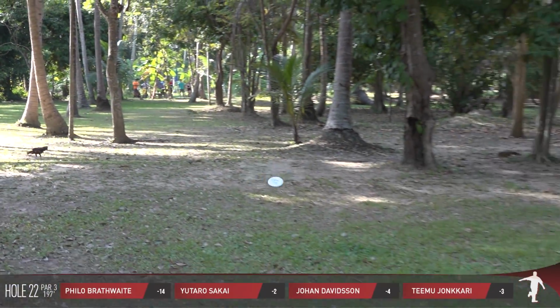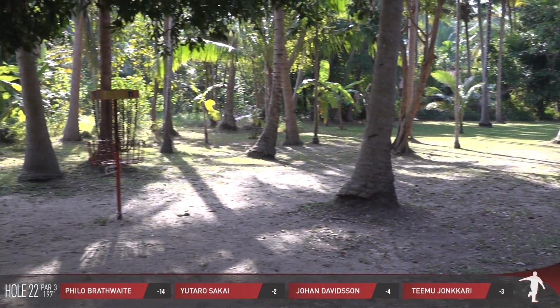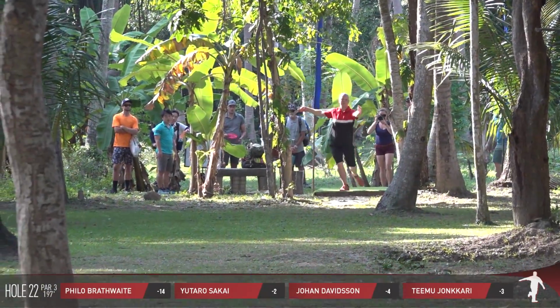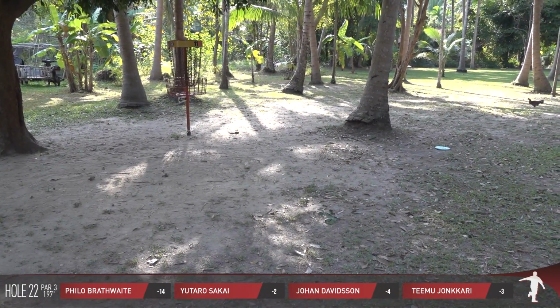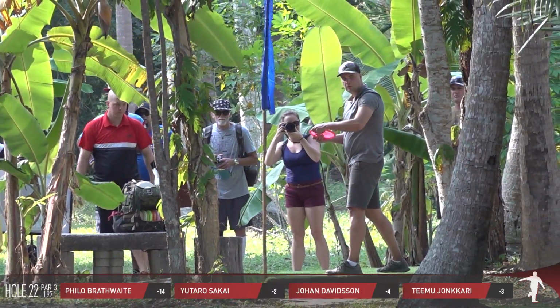standing around those. Look out, chickens. The frisbee's flying in. Yeah, it's cool to see all the chickens and the dogs, and there's even monkeys out at this course. It's really cool. Oh my goodness, so close to the chicken right there. And it didn't even flinch. Beautiful putter shot from Johan.